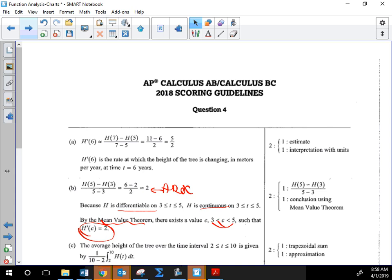Okay, so let's go ahead and take a look then at our topic for today, which is function analysis graphs. So that's just your next one in your packet there. And once again, let's take a look at the overview for it. And I think we're just going to do one of these today because they are pretty similar.